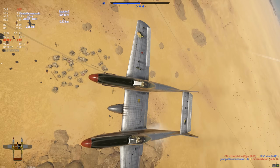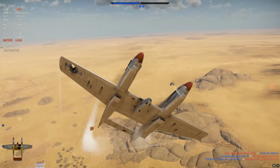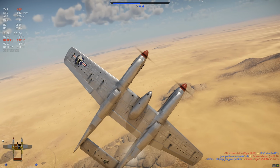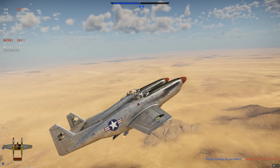Nice shooting. Yeah, we got a nice fuel leak. This is good, though. This is good. No, this is a water leak. This is good. Our plane's lighter now.